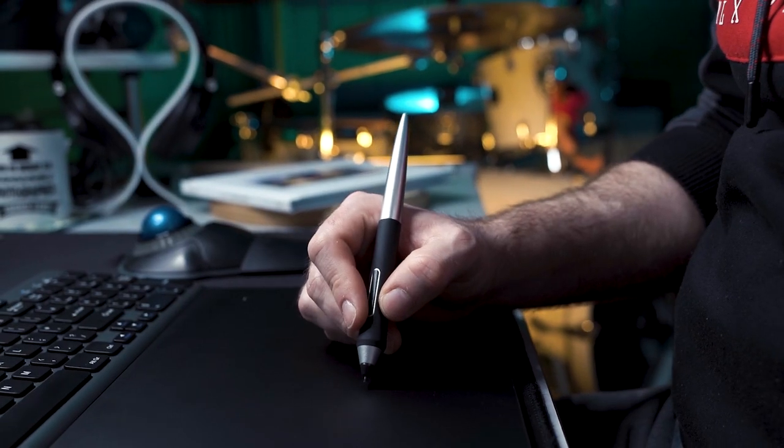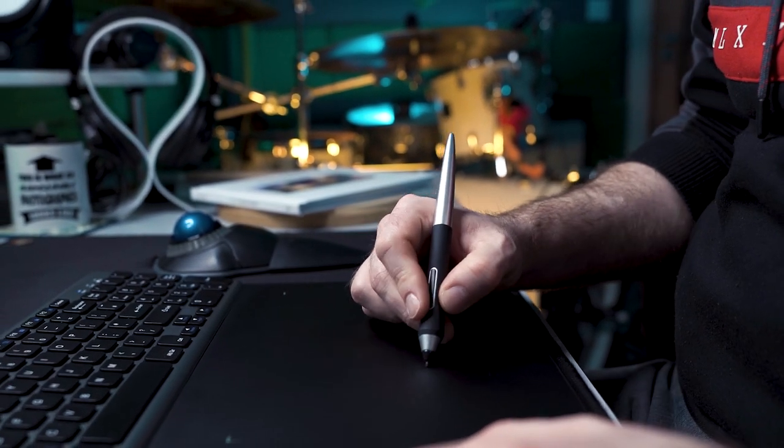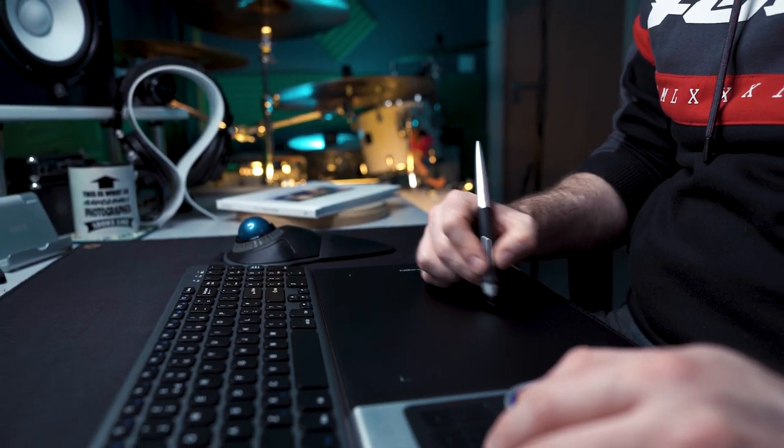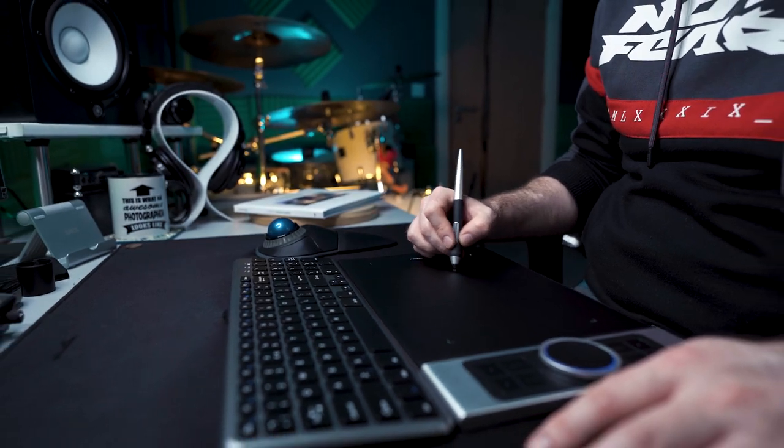But it's really nice, and even though you're saving a lot of money by going to XP Pen, you don't lose out on the features like what you would want out of a Wacom tablet, which is the pressure sensitivity. Both of these are offering over 8,000 levels of pen pressure.